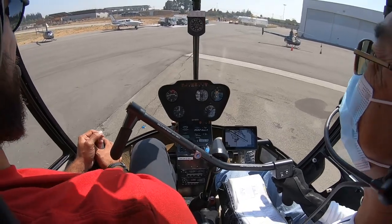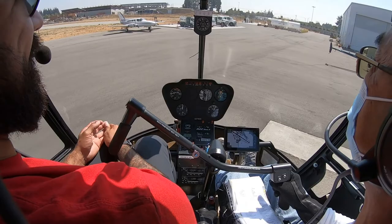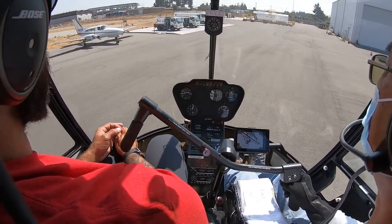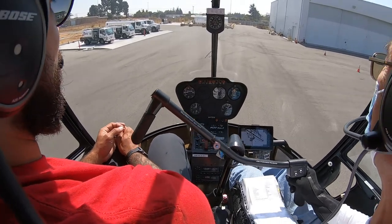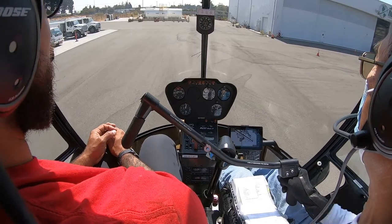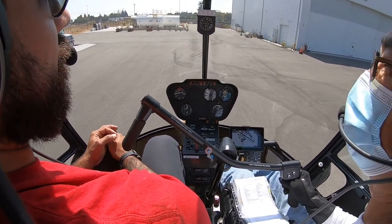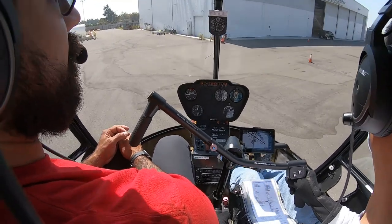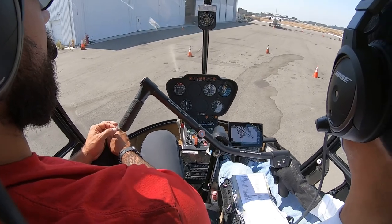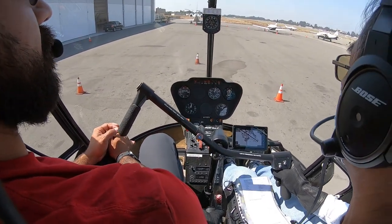I don't know. The line ended, so I'm just gonna clear all the expensive aircraft. I'm gonna stay away from the expensive aircraft. And I'm gonna put it back where I got it. Cirrus 257 Tango Lima going around. 257 Tango Lima, Roger.